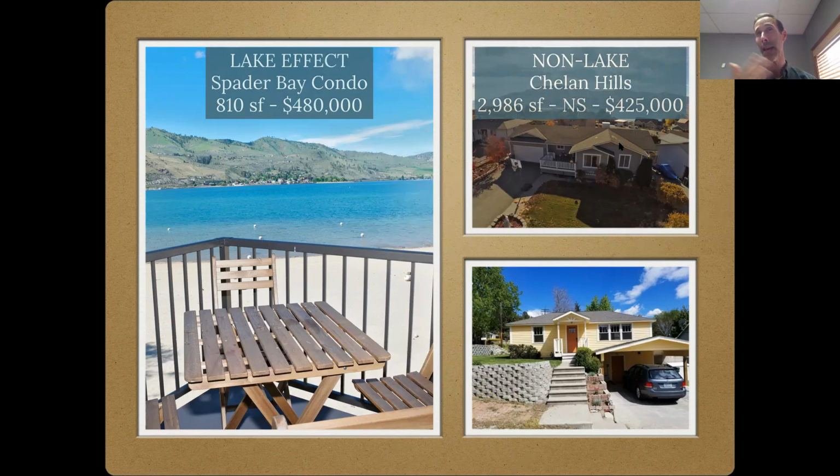And again, it's kind of in that dead zone. We dropped it down to 409 and still struggled to find a buyer. Finally, the owners pulled it off the market. So that's a good example of, even if you think you're in a lake effect area, to really think twice and say, well, do I have all the attributes that would put me in that pricing market?